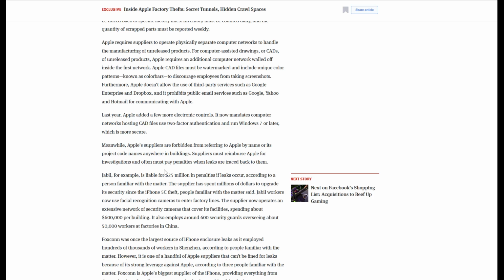Suppliers must reimburse Apple for investigations and often must pay penalties when leaks are traced back to them. Oh, come on, suppliers. Grow a pair, please.